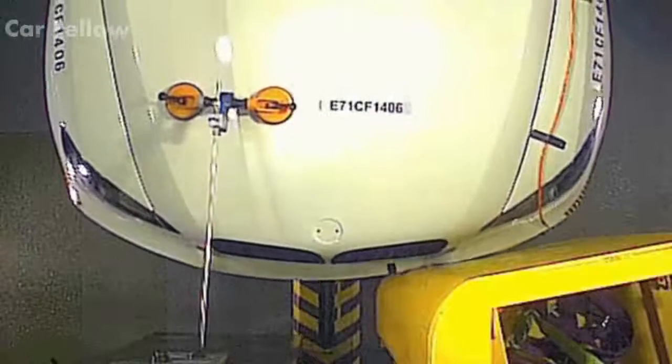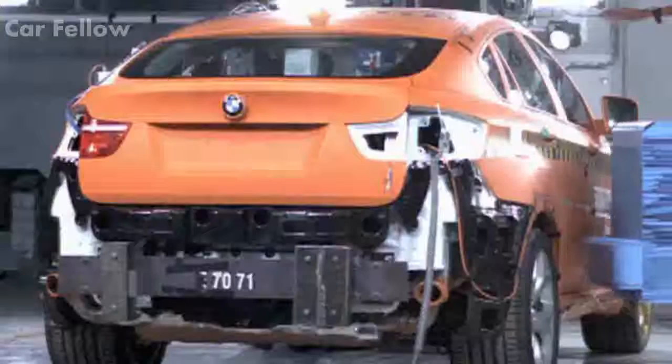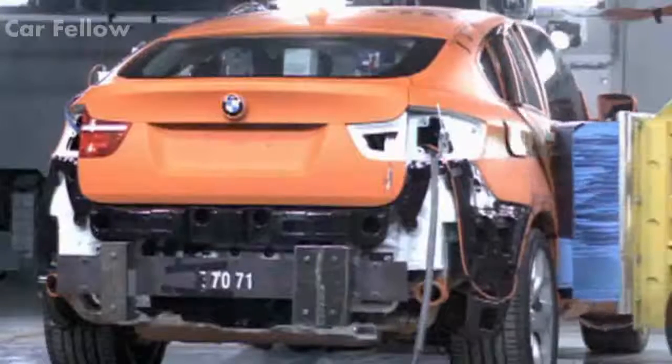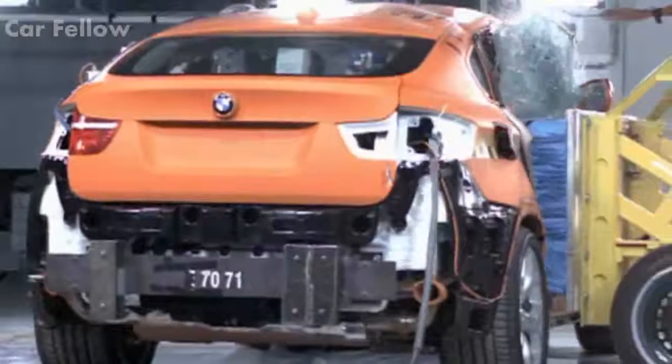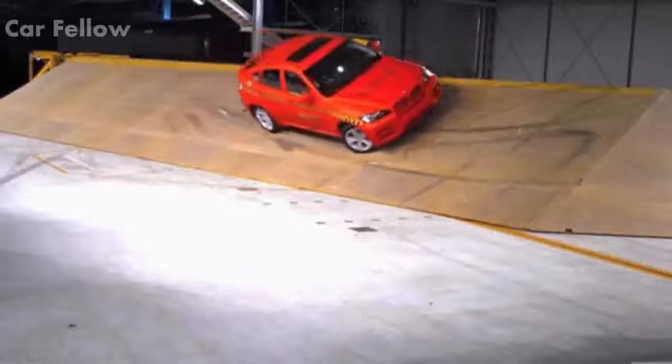There are special sensors in the X6: the front sensors to detect a frontal impact earlier, the pressure sensors in the doors to detect a side impact at a very early stage, and a rollover sensor to detect the various types of rollover.